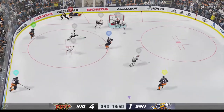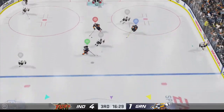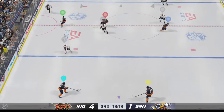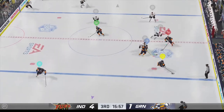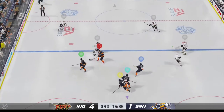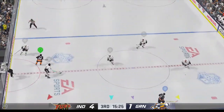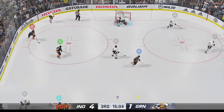Laying the body. Why is my guy shooting, bro? Scoops up the puck in front of the net, trying to clear the zone. Gets it out of his own end. Quick pass across to Roussel. Grabs the puck here in the neutral zone. Intercepts it at center. Greenville's got possession here in the neutral zone. Good reach of the stick to knock the puck away.